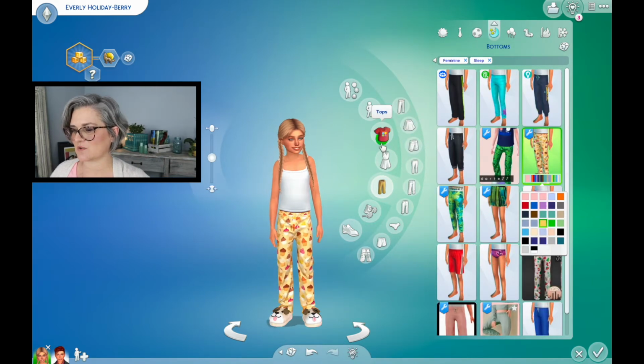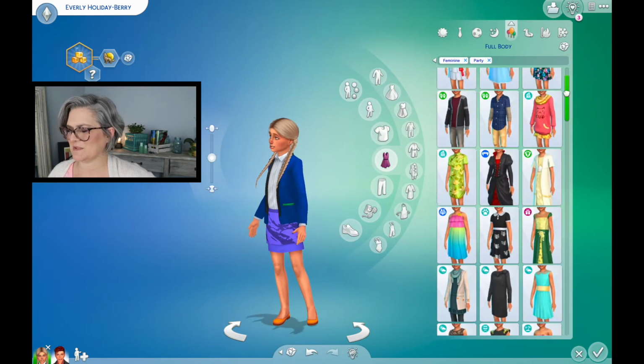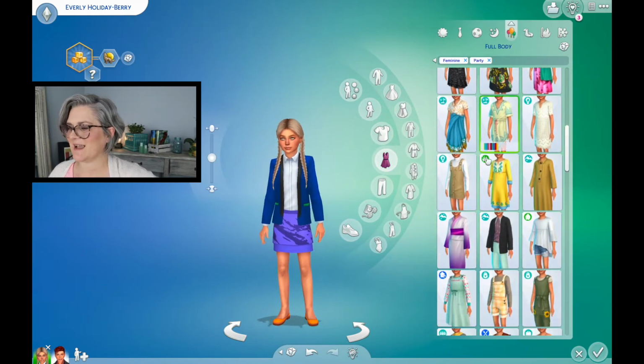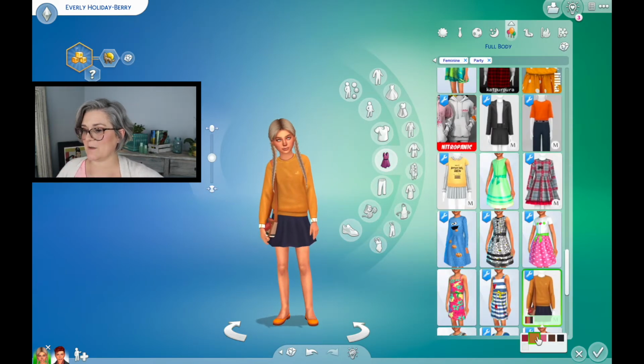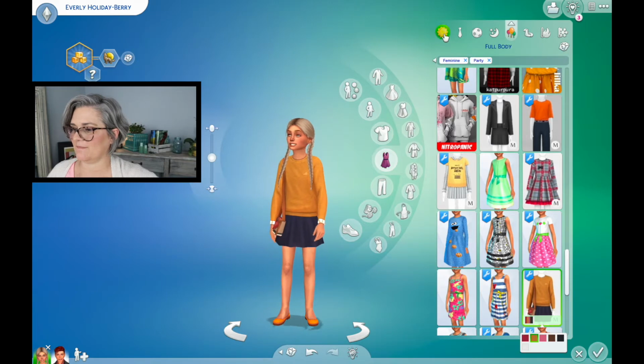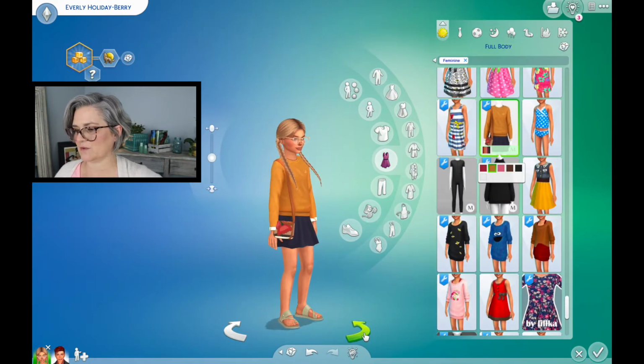That's cute, that's adorable. The party look for her, I think, is gonna kind of matter, whereas like most of the time for my kids, it doesn't, but her dad is constantly throwing parties. Oh my gosh, that. All right, she's gonna wear that all the time. Oh my gosh, that is just so freaking cute.